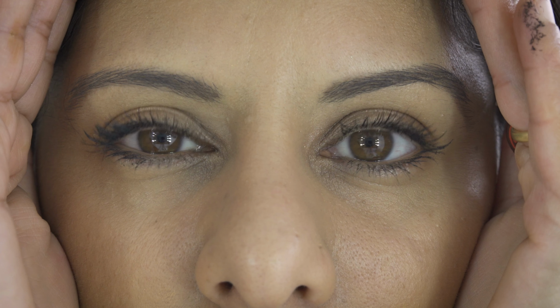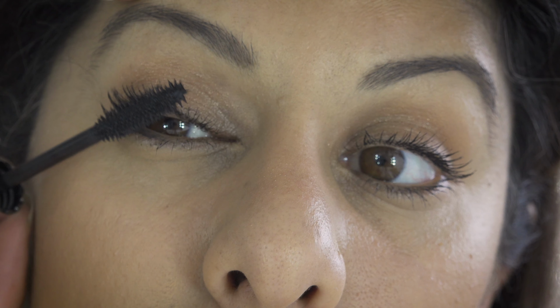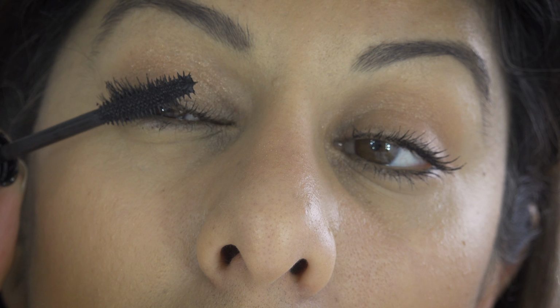Color-wise, I think this has got a bit more pigment to it. I could be imagining it. Tell me what you think. But considering this side here is my shadow side, I would have expected this one to be darker. I'm definitely getting more volume and mass at the root of the lashes with this mascara. And now it's starting to get spidery.